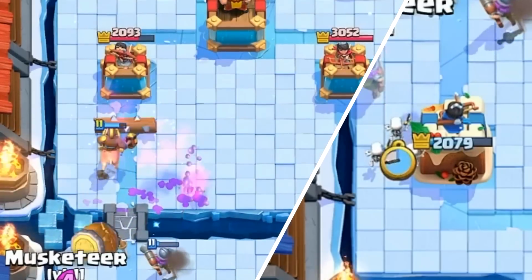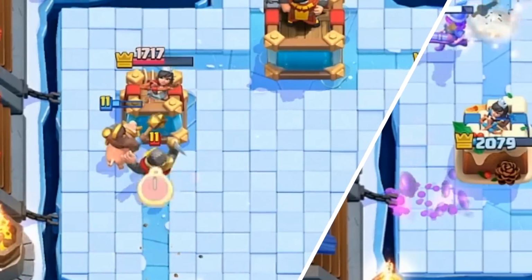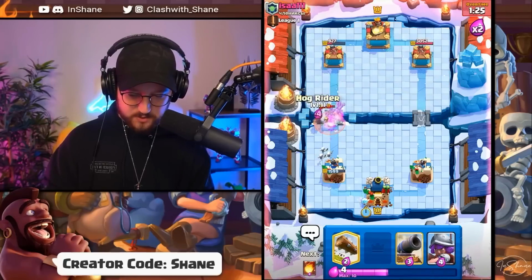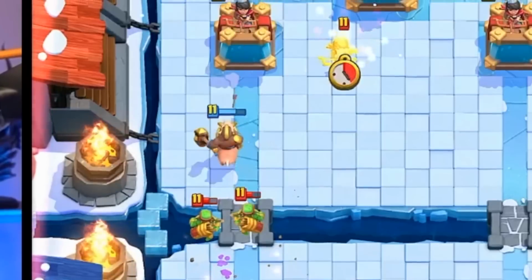Skeletons and a Musketeer for this Goblin Barrel. And he's too low on Elixir, playing too aggressively, and the Hog Rider locks on. We can fast go one more Hog Rider over here. Log spell for the Goblin Barrel. Pre-fireball for something. Come on, destroy the Princess.